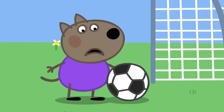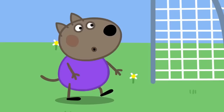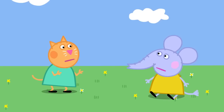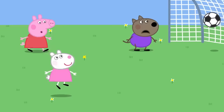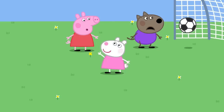Six! 1, 9, 4. Danny Dog is muddling his numbers and getting very tired. Boing, boing, boing, boing! Candy Cat's roars have given Emily Elephant a fright. Emily Elephant has lost her space hopper. Where are you, muddy puddles? Peppa can't find any muddy puddles. Can you see any muddy puddles, Susie? No, I can't. I mean, muddily, muddily, puddily, puddily.